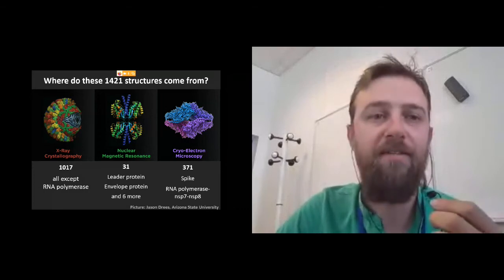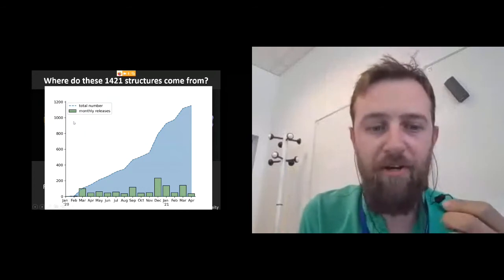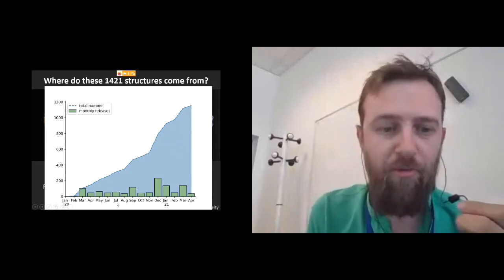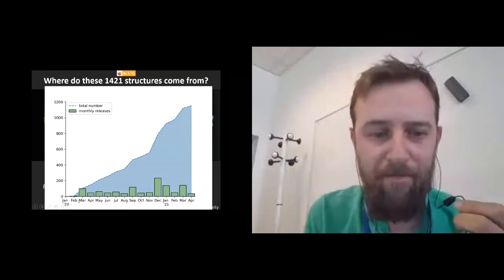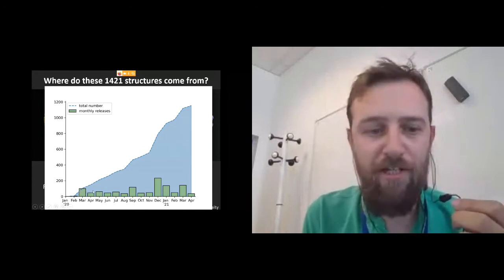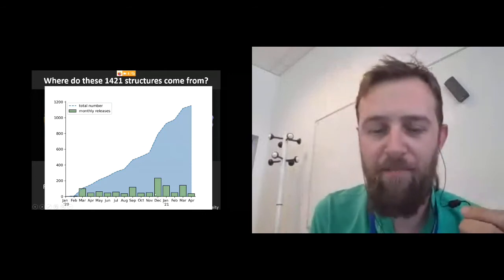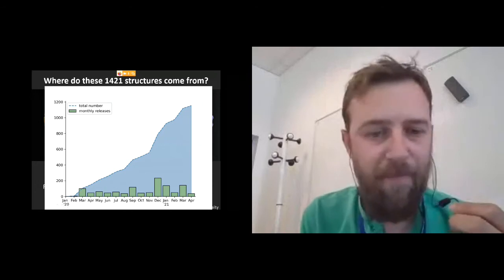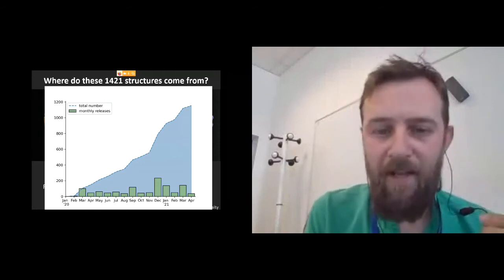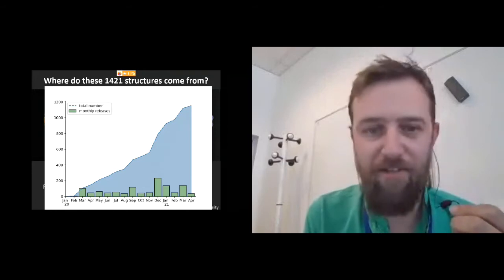And here is the plot of how these structures were released over the last year. The first SARS-CoV-2 structure was solved in February of 2020. There were then around 100 released per month on average, with a big spike around here corresponding to the drug screening from Diamond on, I think, the non-structural protein number 3. And somewhere here in the middle, there is also all the data released that Graham presented just before.